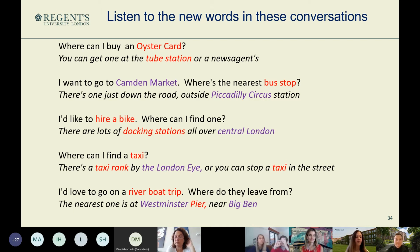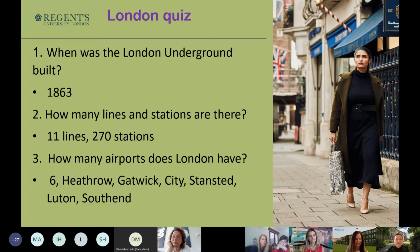How did you get on? I hope you managed to hear some of the words without seeing them. And you can practice with a friend before you come to London. You can practice these little dialogues together just to help you to feel more confident. Okay, thank you very much, Amalia.